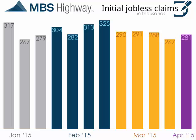And then Thursday, we saw the weekly initial jobless claims come out. It did jump higher to 281,000, but the previous week at 267,000 was a 15-year low. So 281,000, still a very good weekly initial jobless report, well below the 300,000, so that was good news there.